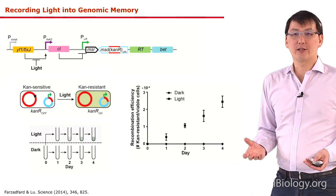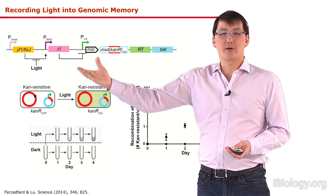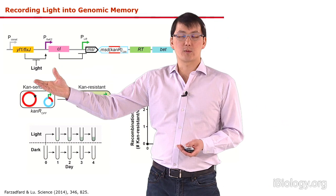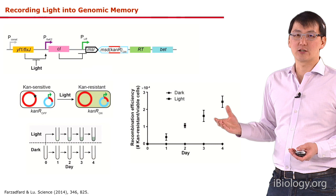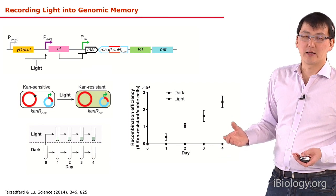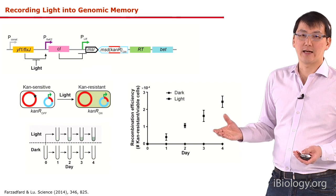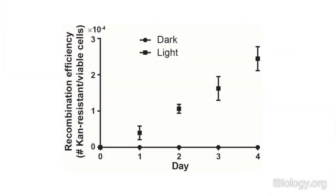You can also encode duration information. So here we've hooked up our Retron cassette, which we also call scribe. We hook it under the control of an optogenetic circuit that is inducible by light, and then we expose these cells for 4 days either to dark or light conditions. And we find that in the dark state, very few cells pick up the desired mutation, but in the light state, so when you expose these cells to light, you can basically get a steadily increasing percentage of cells in the population that carry that specific mutation, thus telling you that basically by, again, looking at the recombination frequency in this population, you can back out how long of an input these cells have seen.